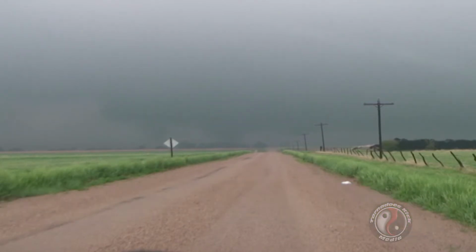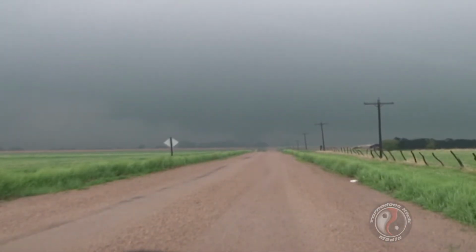Crosses the road, we'll certainly see. That's a tornado!